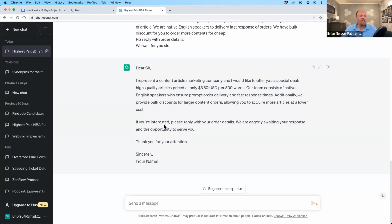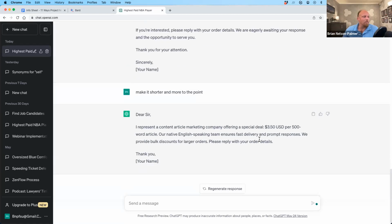And then from there, I could also do like, all right, make it shorter, shorter and more to the point. And so now it's going to do it again, only now it'll make it even shorter. So here's a shorter version of it.